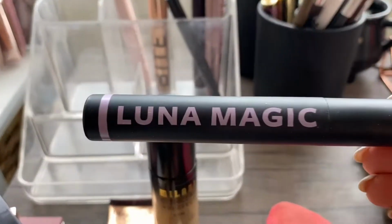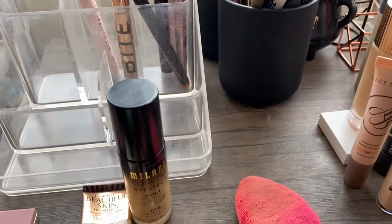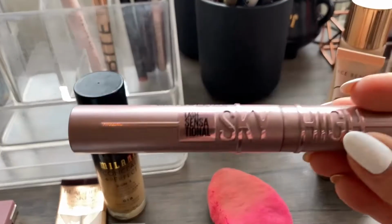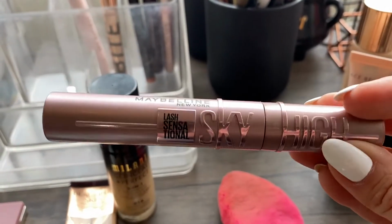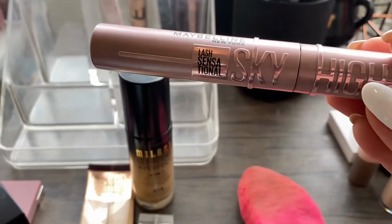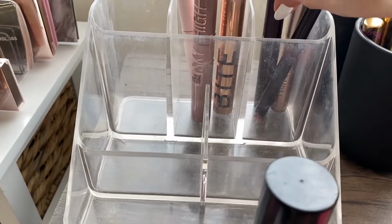I have this primer from Luna Magic, and I just don't love it, so I'm gonna get rid of it. Also, I've had it for a very long time. I have this Maybelline Sky High, and it's just not my favorite, but also I've only used it a couple of times, so I'm gonna keep it and see if I can get a bit more use out of it.